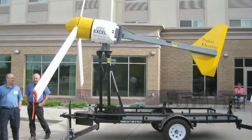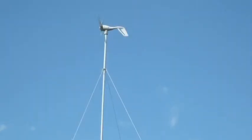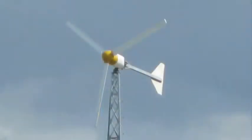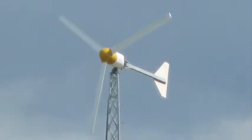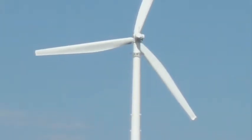Wind turbines have become more reliable as the technologies have become more common. As with most equipment, routine maintenance is required on wind turbines. As long as you do the maintenance issues that are listed by the manufacturer and keep those up, whether that's once a year or once every other year, they perform very well and will last you for 20 years, 30 years easily.